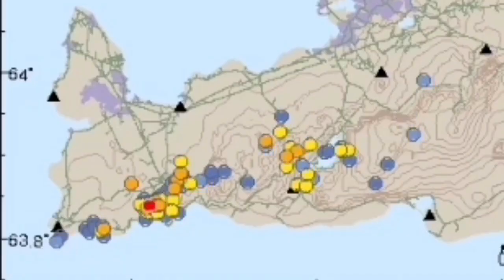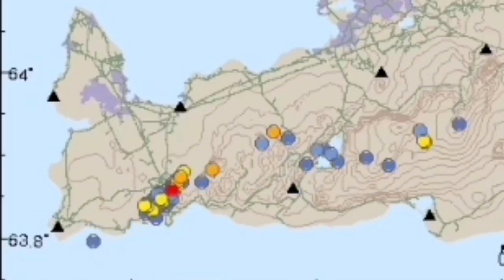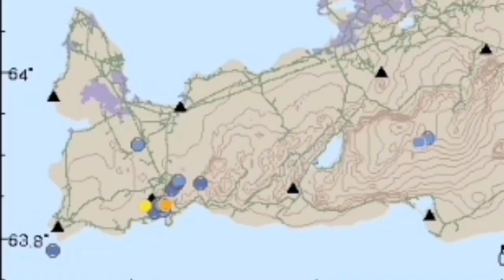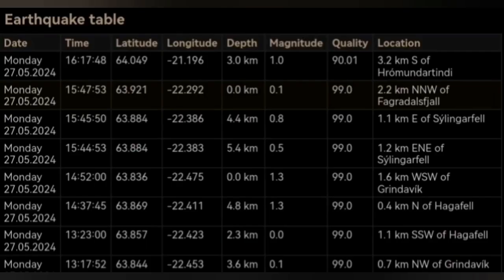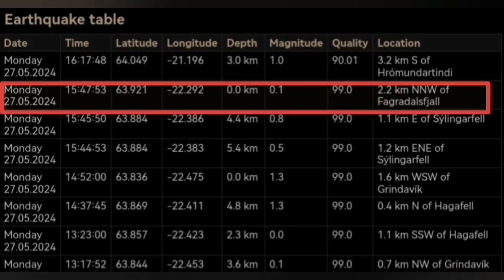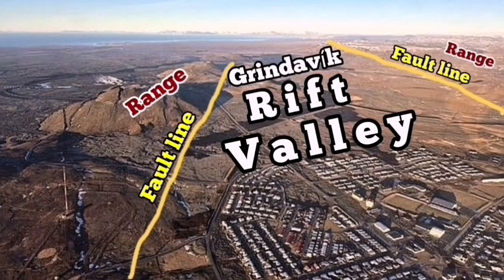Now we had this pattern of earthquakes, and looking into it, we see one earthquake today which was strangely off the usual trend, and that is what I've marked here, and that is exactly on the plate boundary. When we look at the depth, this is at zero depth, 2.2 kilometers north of the fissures. That's practically exactly on the plate boundary. It was a small one. This is the Grindavik Rift Valley.